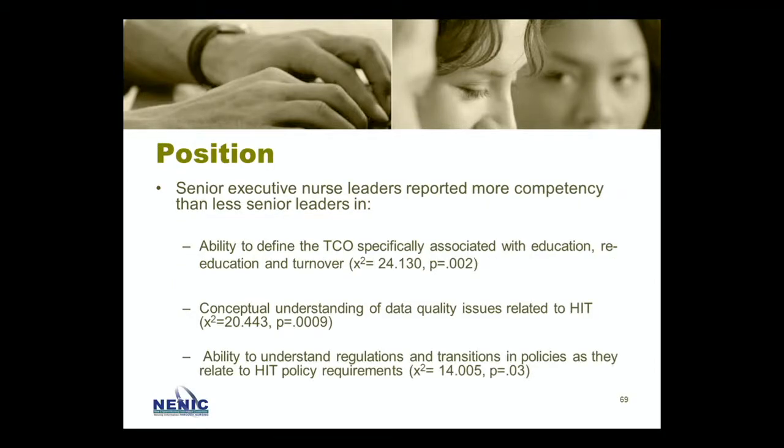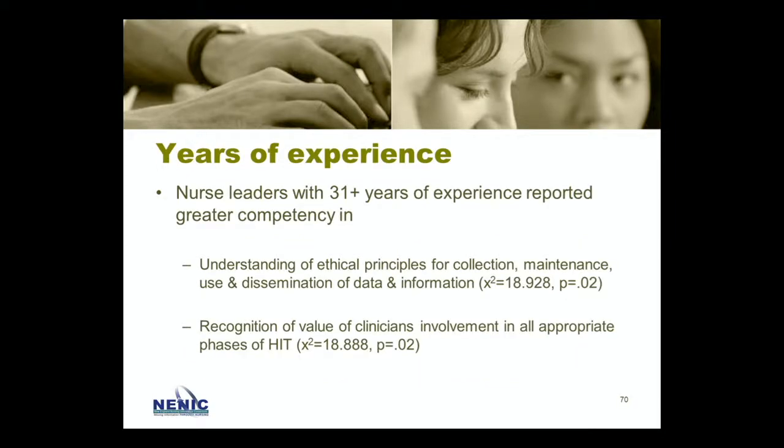Position, I got the 10-minute warning, so I'm going to fly through now. The senior executive nurse leader reported more competency in several key areas: finances, conceptual understanding of data quality issues, and policy and procedures. Nurse leaders with 31 or more years of experience reported greater competency in 2 key areas, ethical principles and recognizing the value of clinical involvement in all appropriate phases of HIT, and I think that's pretty significant at this organization.